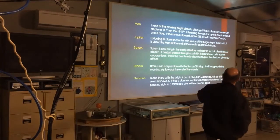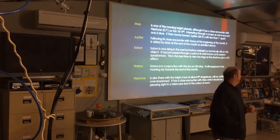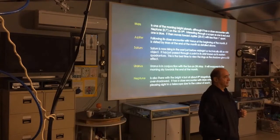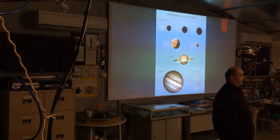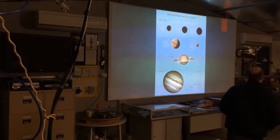The other thing is, it passed through its eastern quadrature a few days ago, which basically means it's got a 90-degree angle between the Sun, Earth and Saturn. And the best part of that is it's the best time to look at the rings, because you get the shadow of the planet across the rings, which gives it a much better 3D effect.